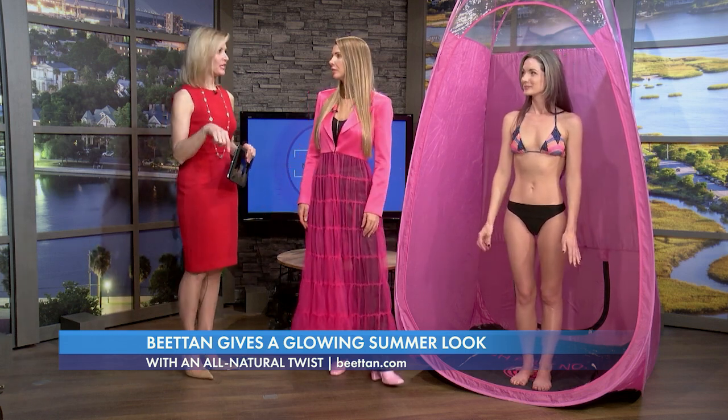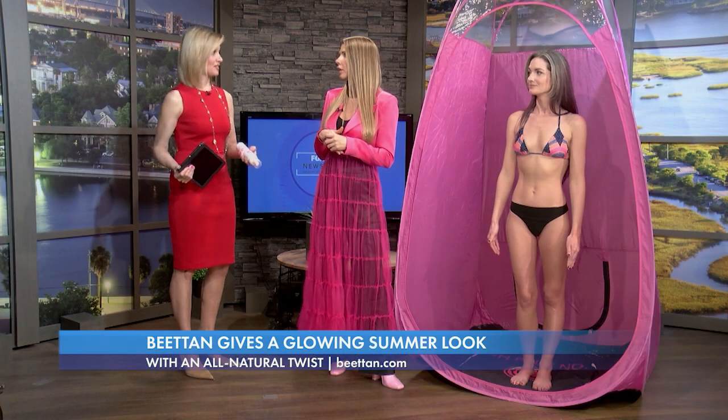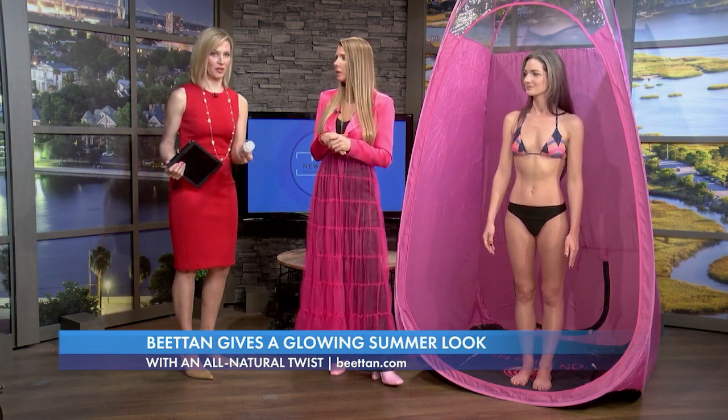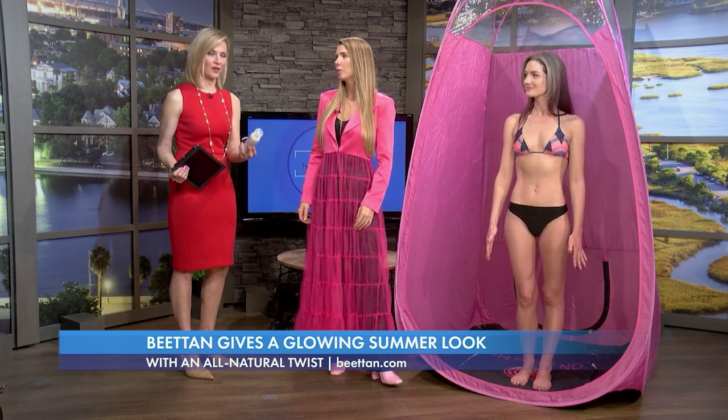So you have folks in Charleston that will come to your house and perform this service. Yeah, it takes less than 15 minutes. They just pop this tent up, break it down, and you can find them on the Beettan website. You just go into locations, put in your location, and it will give you the numbers to all of the girls, but you can also find us at the Ring My Bell app. Yes, Megan O'Brien was on this program earlier about her wonderful website that puts you in touch with very talented people around Charleston and elsewhere.